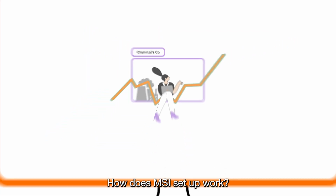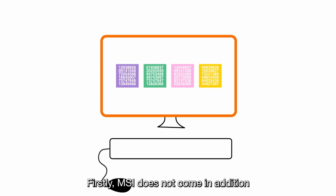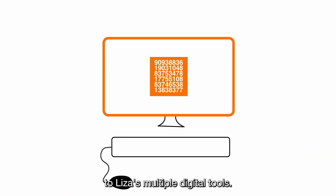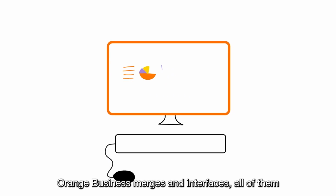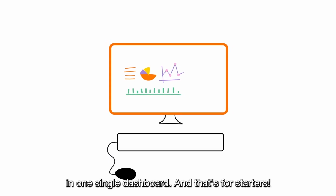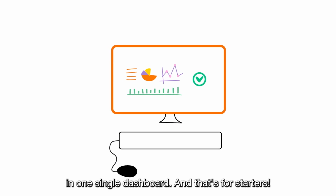How does MSI setup work? Firstly, MSI does not come in addition to Lisa's multiple digital tools. Orange Business merges and interfaces all of them in one single dashboard. And that's for starters.